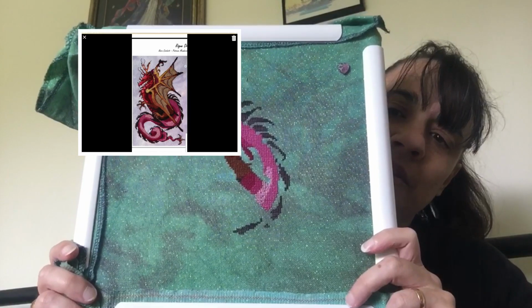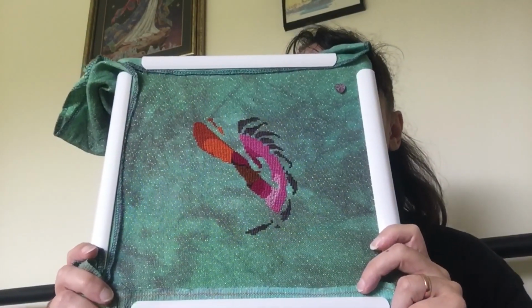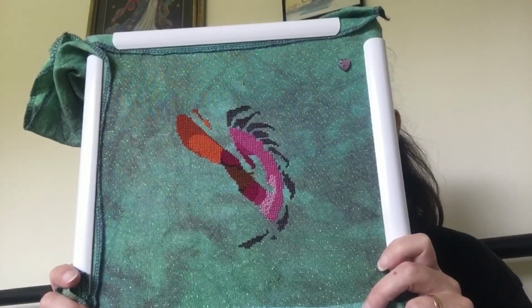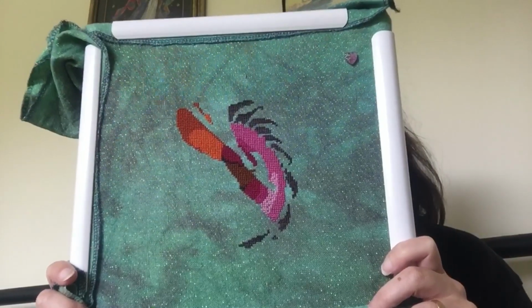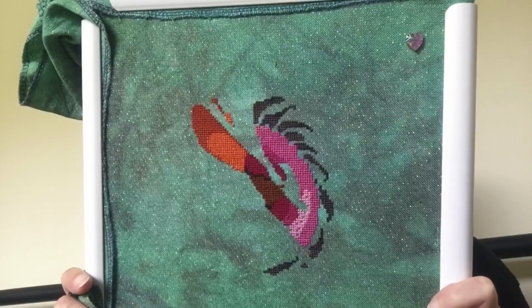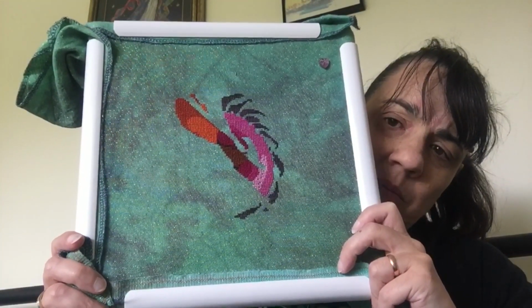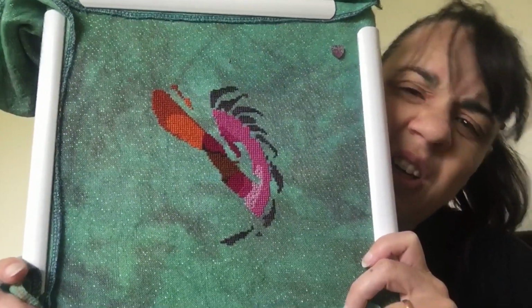This is it here. I'll put up a picture. This is Rogue Dragon from the Nora Corbett Patreon. It's being stitched on Seraphim Fabrics Emerald Dragon Opal. It's a linen. I can't remember whether it's a 28 count or a 32 count. But that's popping up, so not a lot done on that.